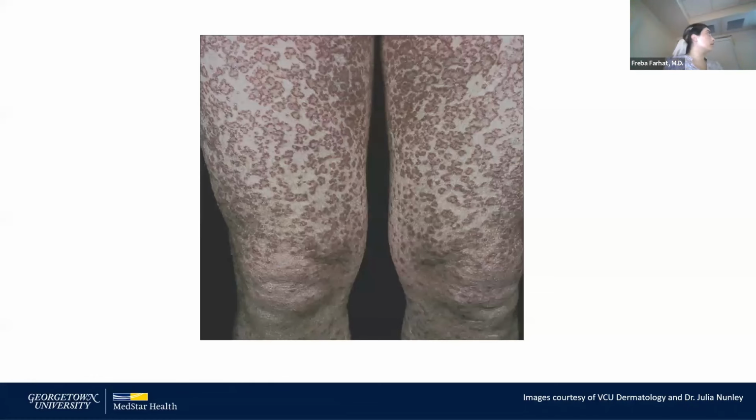This is more of the generalized form. When we say generalized, we really do mean generalized. So pretty much extremities, trunk, truncal involvement. They again have a more annular appearance, raised borders, flattened out center.